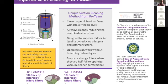Those we suggest checking every 6 to 12 months. When you start seeing that black on there, it's time to pull those out and start changing those.